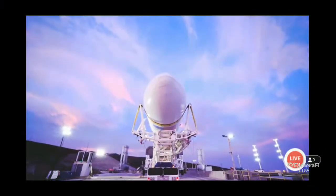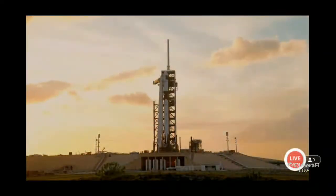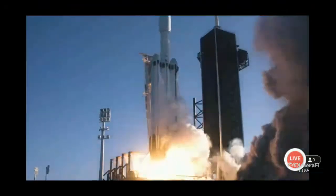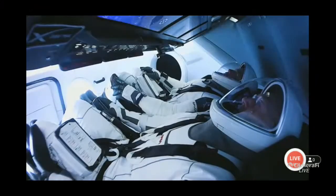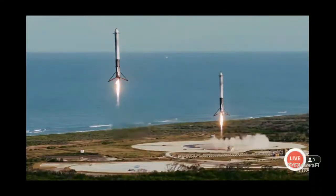Video on WeatherNet. Liftoff conditions looking pretty good. ESTS is ready for launch. Ignition. Liftoff. Falcon 9 has cleared the tower. Ten, 9, 8, side booster ignition. 6, 5, 4, 3, 2, 1.